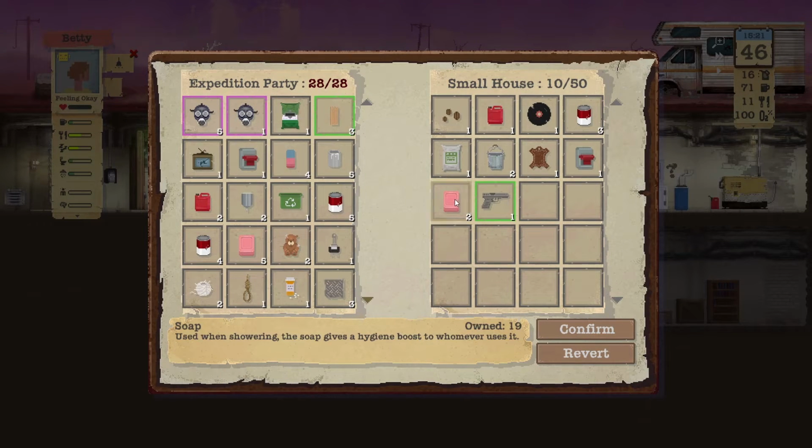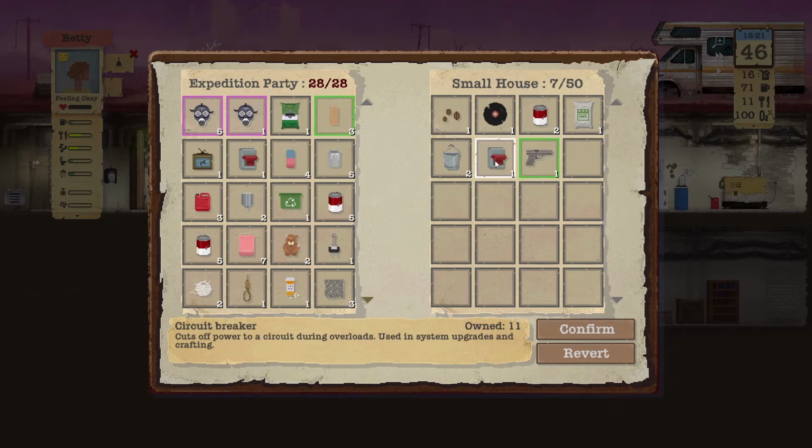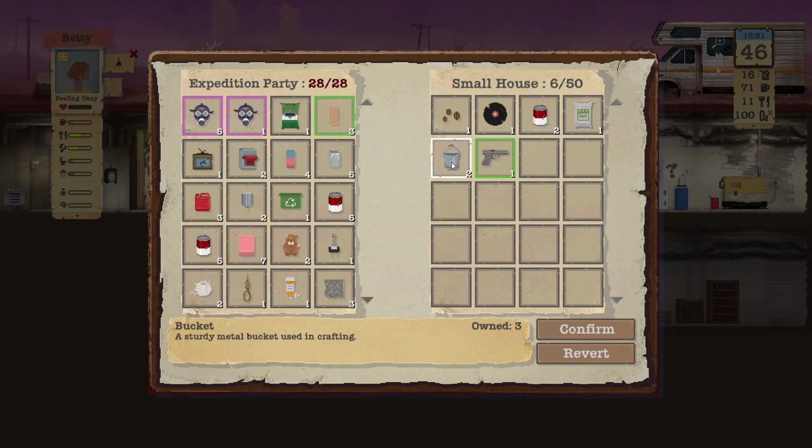We'll have a nail. We'll have the 2 soaps. We'll have as much food as we can hold, which I think is just 1. We'll take some fuel. We'll take the leather because we've got one of those. We'll take a circuit breaker because we can, because we've got a few of those. A gun, we've not really got the ammo to do anything with it, and buckets. We are going to leave behind 2 food. But we've got 11 meals ready. We're bringing back another 10.